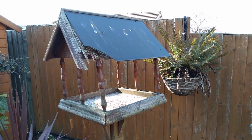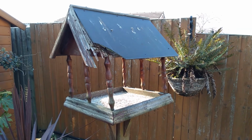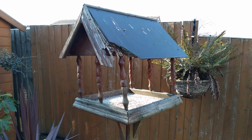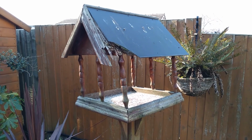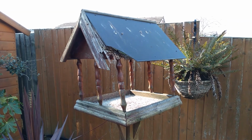Another little project I need to do is to re-roof the bird table. As you can see, the top has rotted, so I do need to do that and give it a quick repaint. So if any of you guys have got projects that you'd like to get done in the garden this year, please do drop me a few comments.